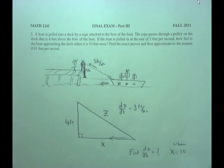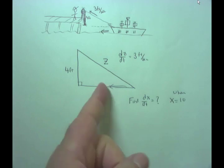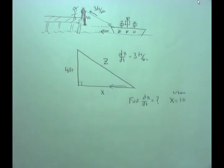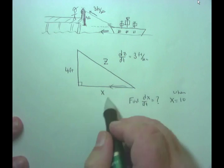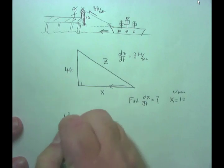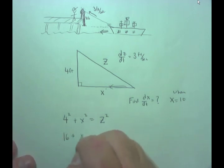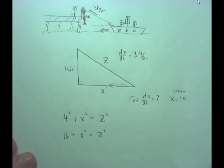Here comes the major part of the problem. From the geometric shape, you personally have to come up with the equation that links all this together. Well, you just told me it's a right triangle, so what major theorem do you know that connects all the sides of a right triangle? Pythagorean theorem. Remember, this is constant, so I'm going to leave him as 4. But these guys change as the boat comes in, so these are variables. The Pythagorean theorem tells me that 4 squared plus x squared is equal to z squared. A squared plus b squared equals c squared: the sum of squares of the sides of a right triangle equals the square of the hypotenuse. Clean it up: 16 plus x squared equals z squared.